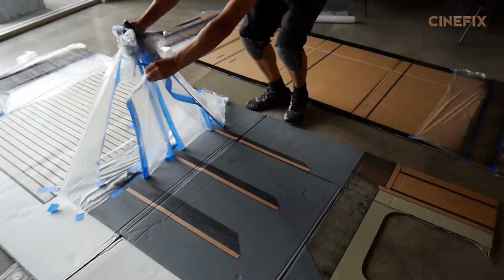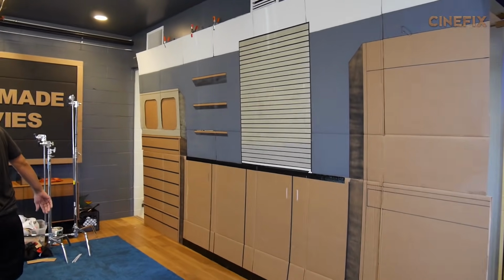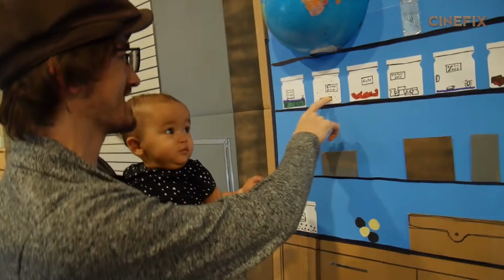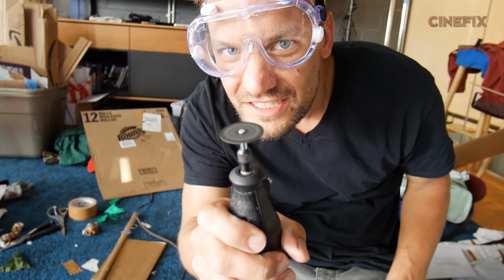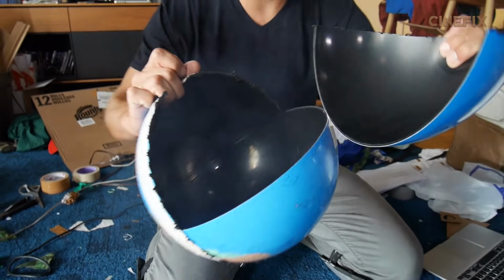But what really makes the whole thing come together is all the little details that I added in after the fact. Jars, you have beakers, you have flasks. Science things, butterflies, guts, smaller jars. Ringworms. Possibly too much detail, as you can never actually read it in the scene itself. The globe is actually a real globe. In order to get the view of the globe that we actually wanted, I had to get the Dremel out and cut it in half.